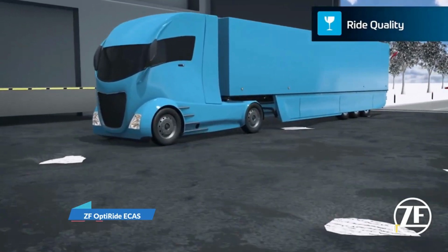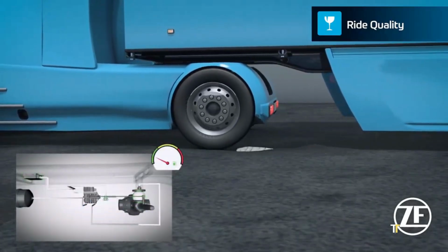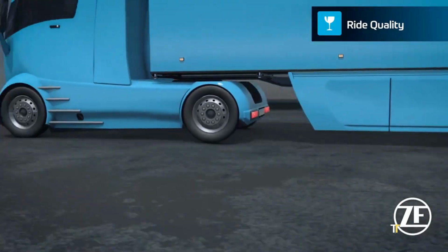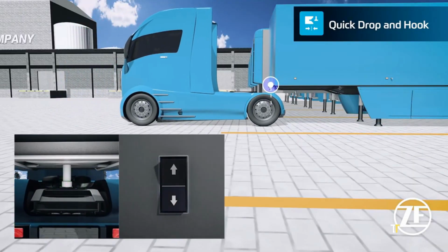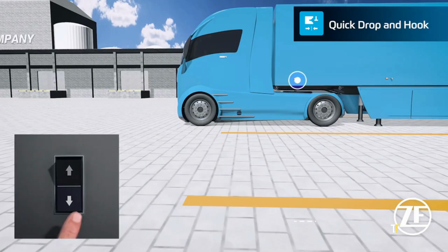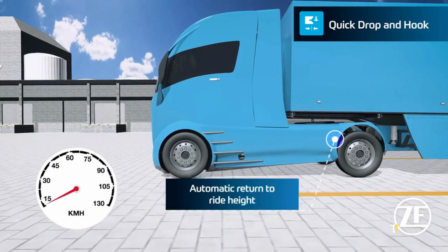The ZF OptiRide ECAS is an electronically controlled air suspension system that enhances vehicle stability, comfort, and efficiency. Using real-time data, it automatically adjusts suspension height to improve aerodynamics, reduce tire wear, and optimize load distribution.